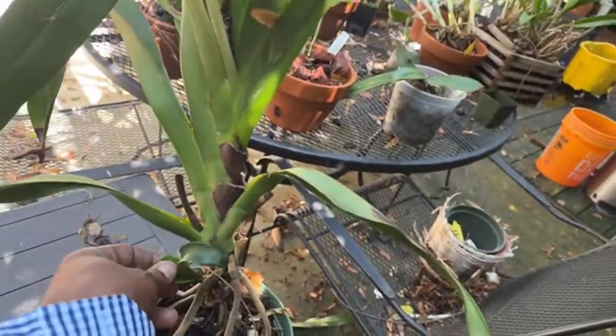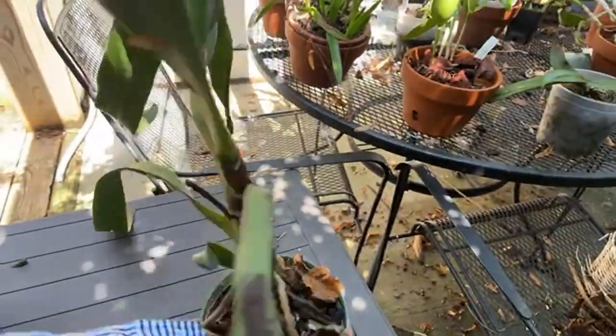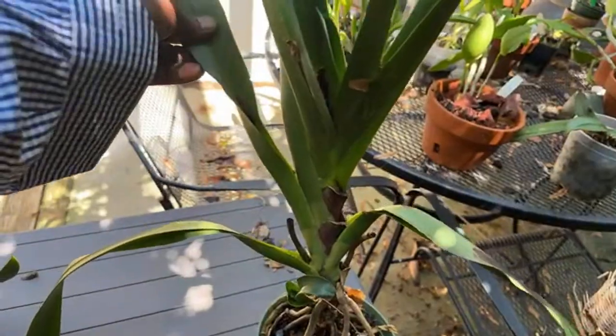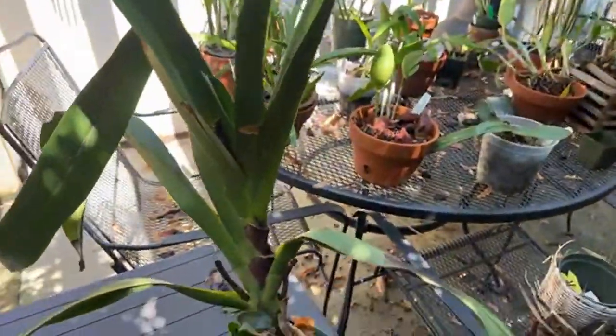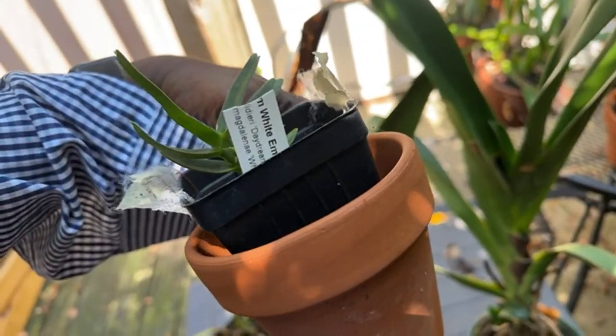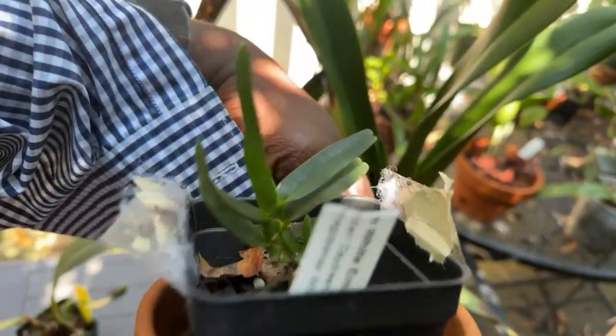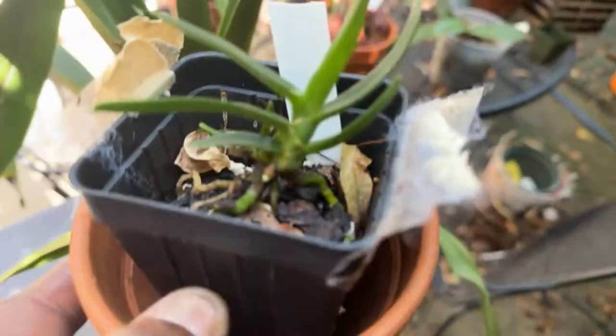And it's still doing pretty good, although it has lost a few leaves, but it is doing fairly well. This is the surprise, the Angraecum white emblem, which is Magdalena crossed with Deary Eye, in which I've killed the Deary Eye a million times and refused to buy another. So this is it for any Deary Eye.